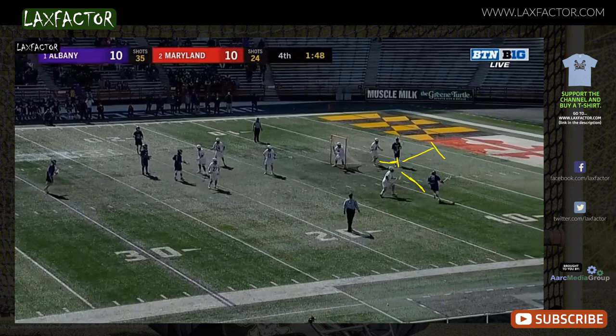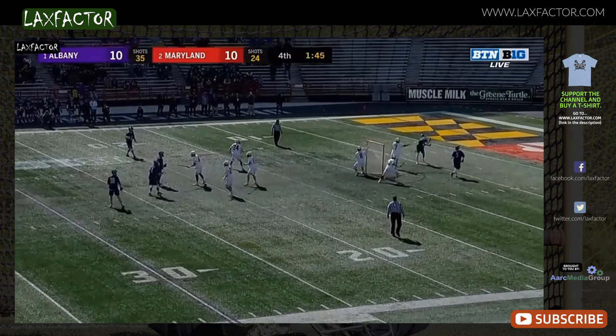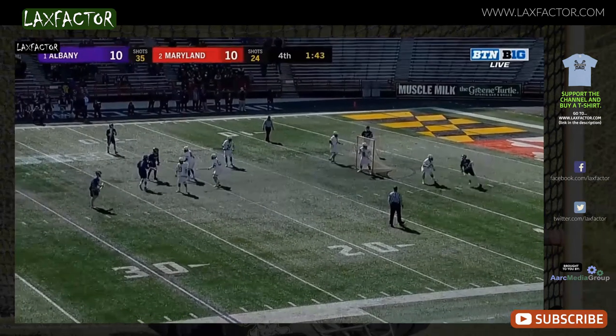So you're going to see as this player brings the ball down, they're going to let Fields get the ball. This defender is going to stay home for fear that this guy could try to come up the opposite side and try to beat his man. So let's watch that. As you see, they let him get the ball.